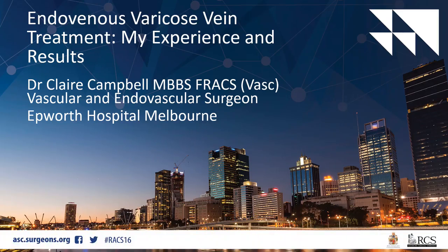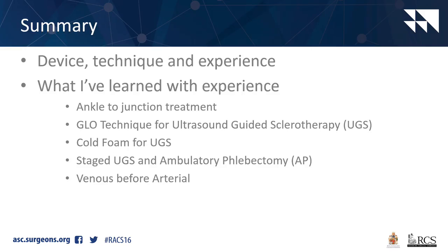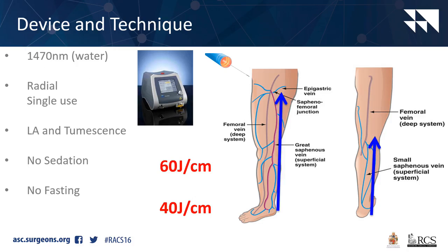Instead of really focusing on my experience, I just want to offer a few points that I've learned over the last 6 years. These are the topics I'll be covering: full-length complete treatment, an occlusion technique for ultrasound-guided sclerotherapy, keeping your foam cold, staging procedures, and not being afraid to treat venous disease before arterial.